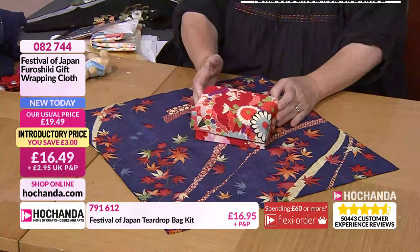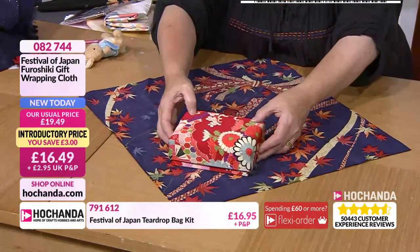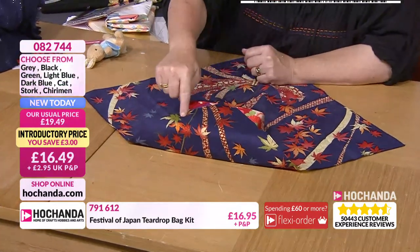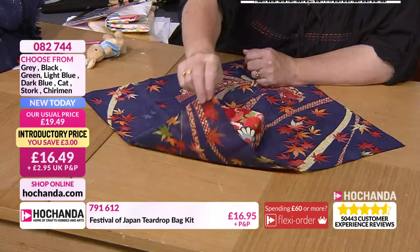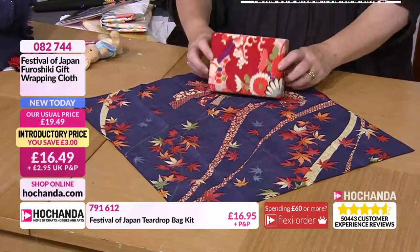So we start diagonally again. We're going to put this into the centre. And what I'd like to do is, once you've got it in the centre, slide it away from you to the top. We're going to pull that over to there. The reason for that is that's going to be at the end, the top of the package, so we need to know where that is. Right. So we fold it so it just hangs over the edge. And then we're going to roll the box over to here.